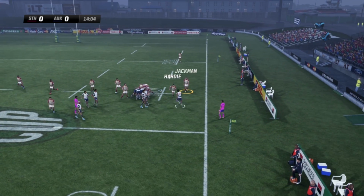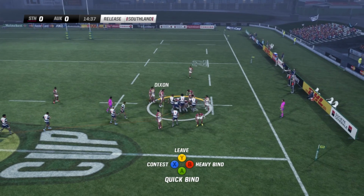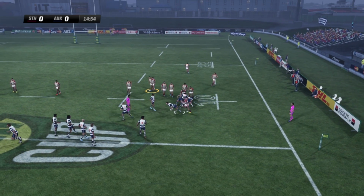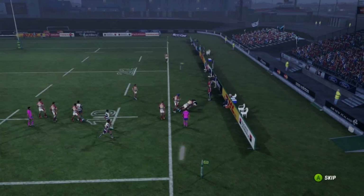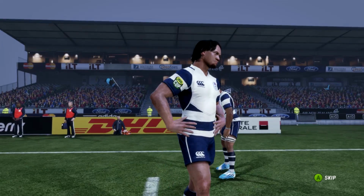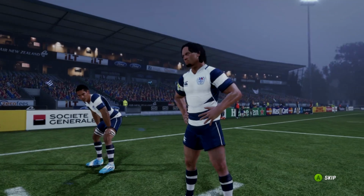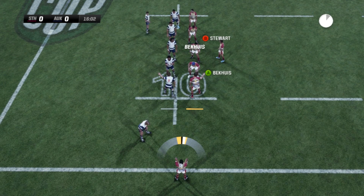Nutbrown decides to go short side, and Lamb pops it in field, finds Kaino, release, and they go to ground, 10-metre line. Southland, half of the field. Seeley changes around again, and Lamb gets hammered. Well, we know he's explosive. He's tricky to handle, is Lamb, but they're taking care of him quite easily at the moment.